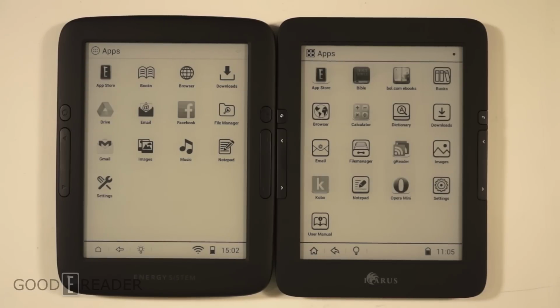Yeah, and one of the benefits about Android, certainly on the Energy System Pro, is that you can download Audible. You can download Nook audiobooks. Different music players. Whatever. You can buy audiobooks directly from the source on an e-reader with the Icarus, as long as you install an app store on here, same thing. I mean, you can download manga, comic book, e-reader apps.